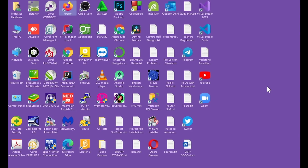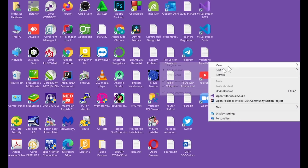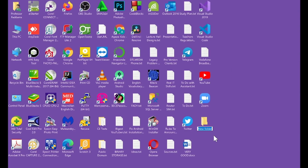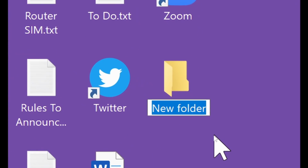Press Windows D and show your desktop. On the desktop, I want you to create a folder. Do you know how to create a folder? Yes. To create a folder, right click, select new, and select folder. Now when you do that, a folder will be created and the folder name will be highlighted and the name is New Folder.